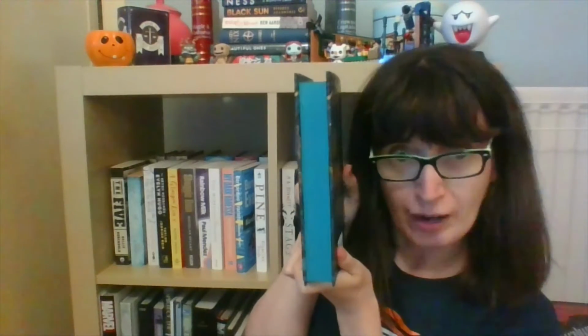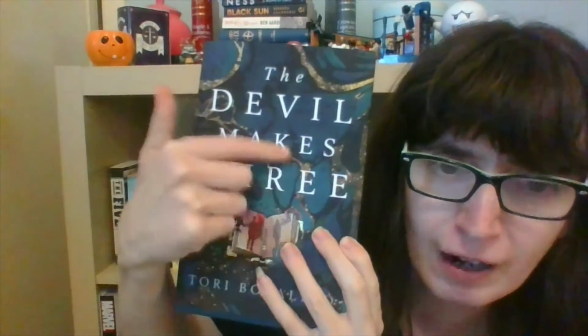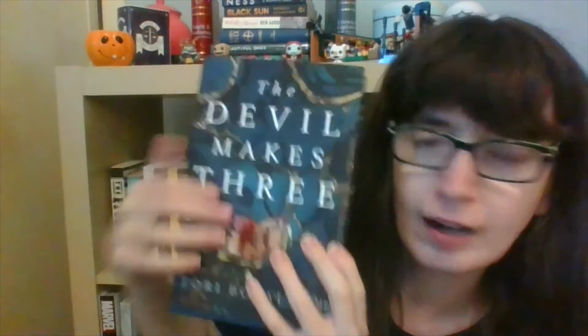So that was that. The next book I got was the actual Illumicrate August book. I got it in September, but I'm counting it in because it's meant to be the August book. And this is The Devil Makes Free. It again has absolutely gorgeous sprayed edges. It's all shiny. I don't know if you can see that, but it's kind of all shiny.